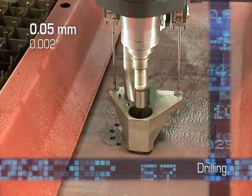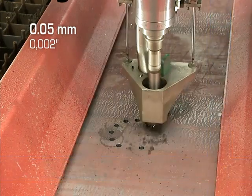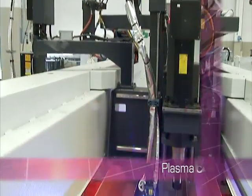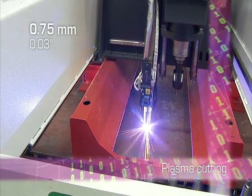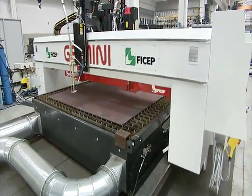Hole-to-hole tolerance of approximately 0.05 mm or 0.02 of an inch are achieved, and a cutting accuracy of better than 0.75 mm or 0.03 of an inch can be achieved depending on material quality. The Gemini's outstanding trait, though, is its versatility.